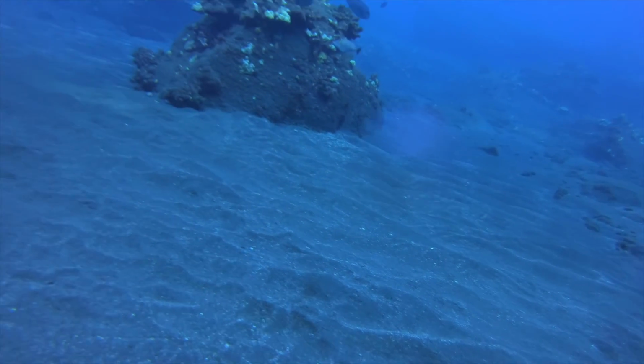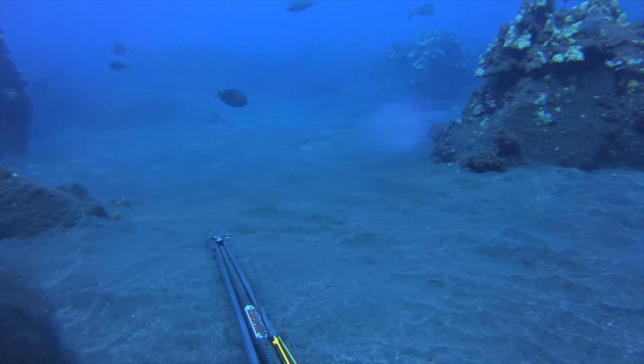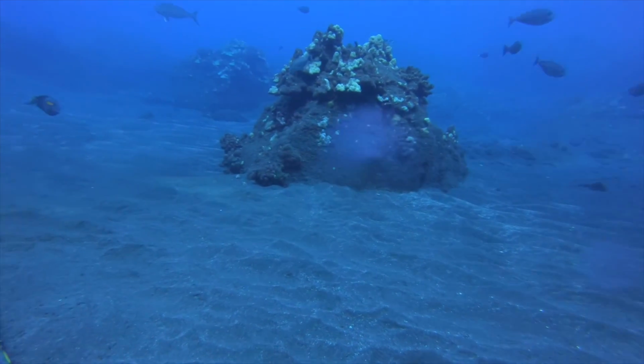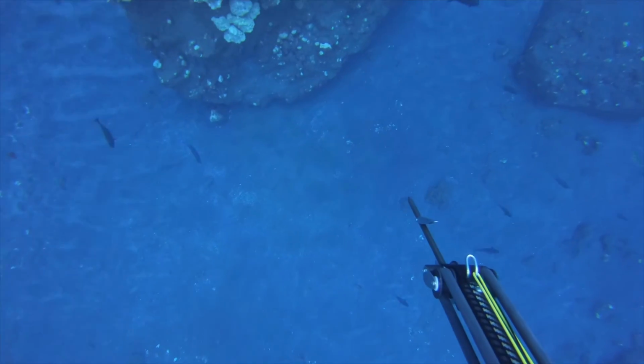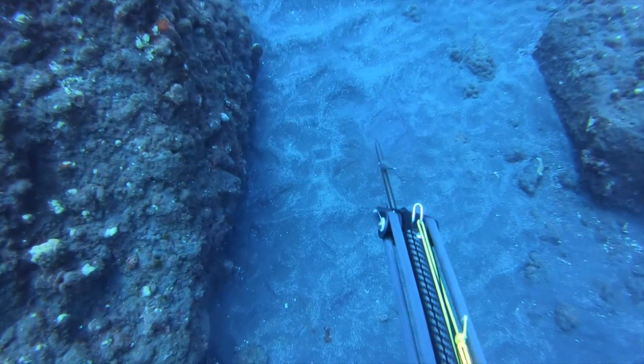This little uku comes in and I still see the other two lingering in the distance, but don't come in closer because of my missed shots before. So after a few more failed attempts, I noticed the oceanic walrus hanging out nearby.